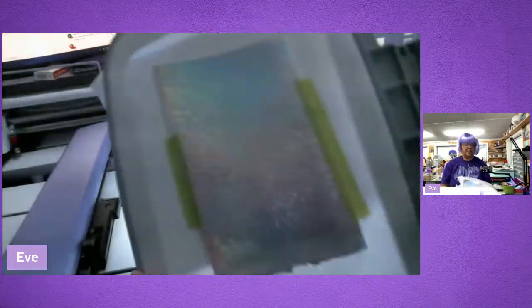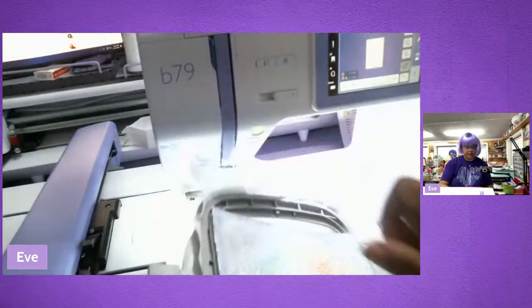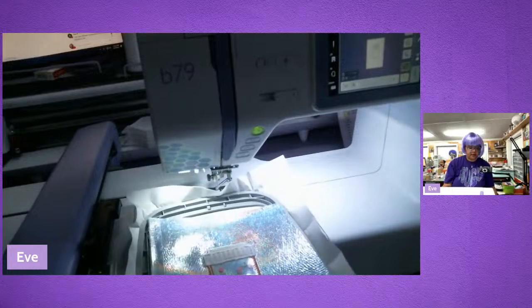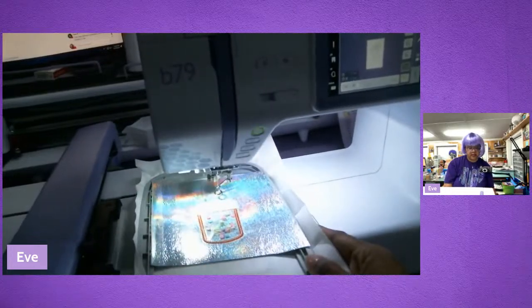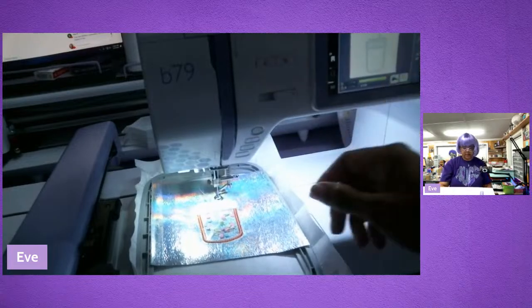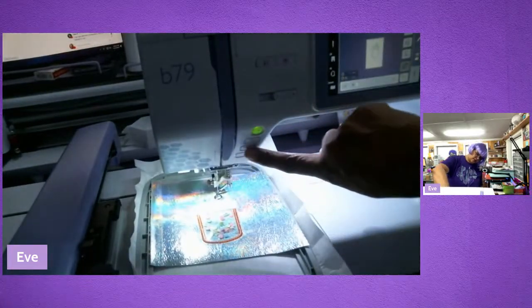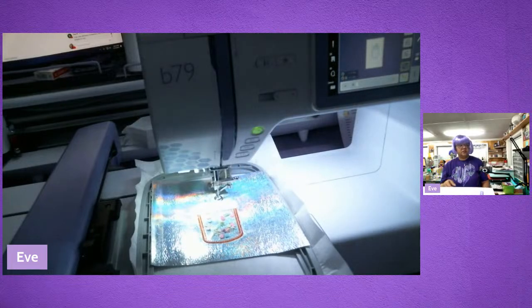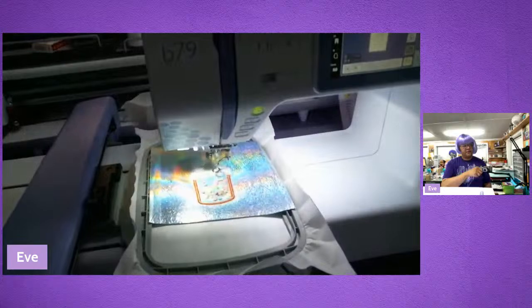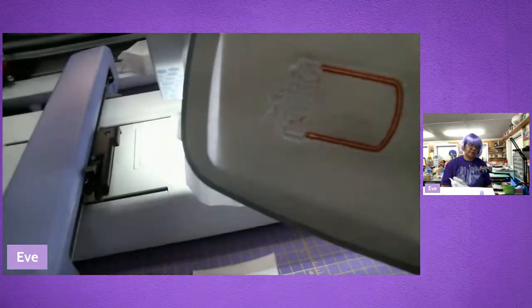So all I did was tape it on the sides so that the back will be super cute like the front, and you won't see all that embroidery mess on the backside. Okay. So let's slide this on. And now that that's on, let's stitch this. Oh, no. Hold on. Let's cut that. Look what happened. It came off.